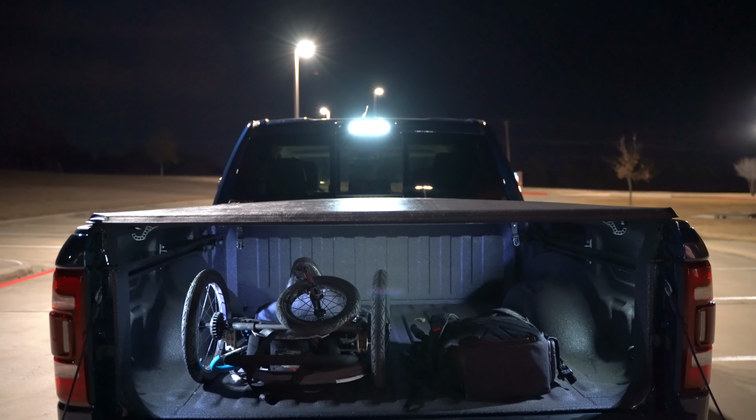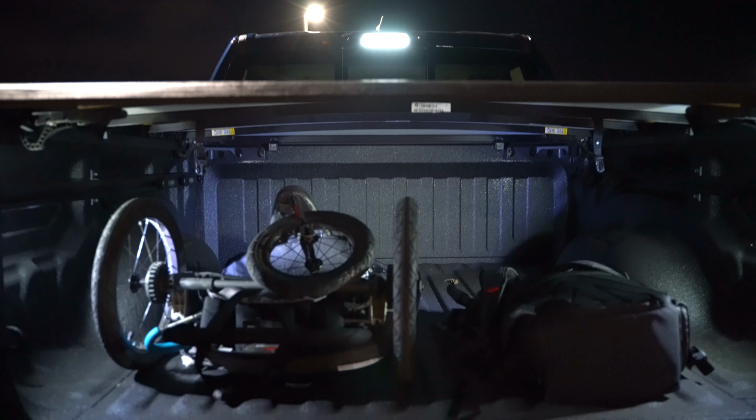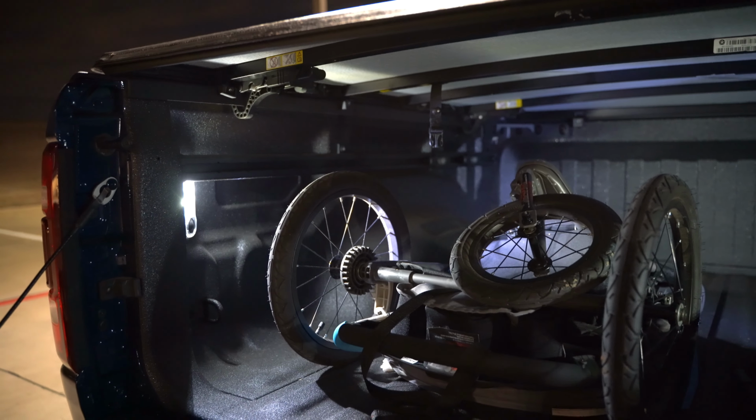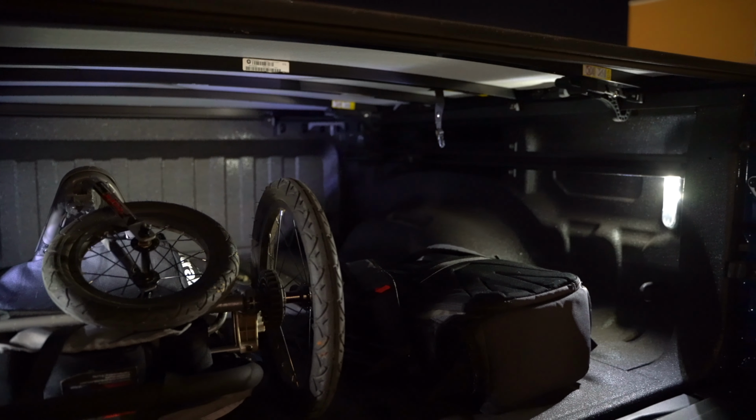But we've got abundant ambient LED lighting. So you've got the overhead LED light, and then you even have LED lighting in the box. Now you can get this on most trucks anyways, but you've got a nice bright light on each side. So even if you have your tonneau cover on, like we do right here, you still have excellent lighting. And these can come on automatically, or you can turn them off with the button there.